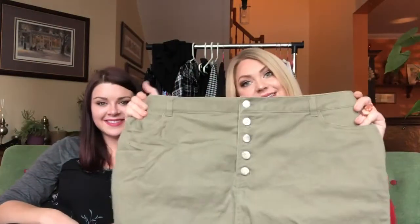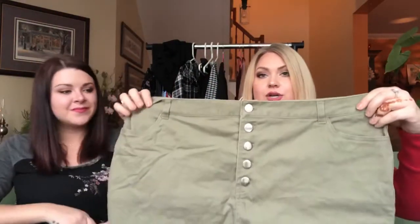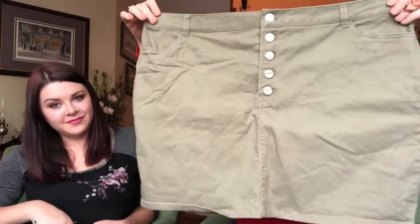So the next item we have is this skirt. I'll show you the length of it. It actually goes down to mid-thigh, which for me is the perfect length. Unless it's a pencil skirt, other than that, I like a mid-thigh. I just think it looks better on me.